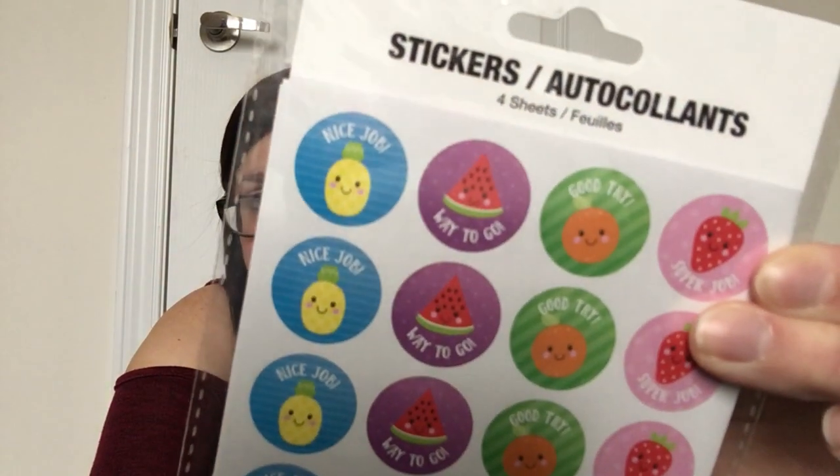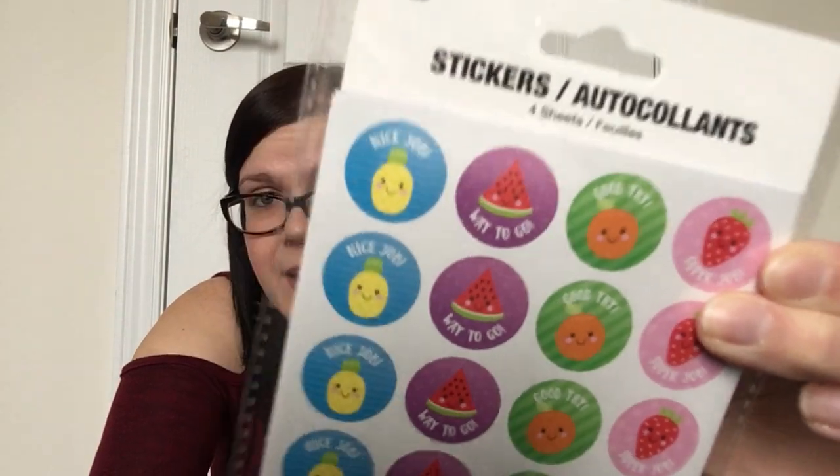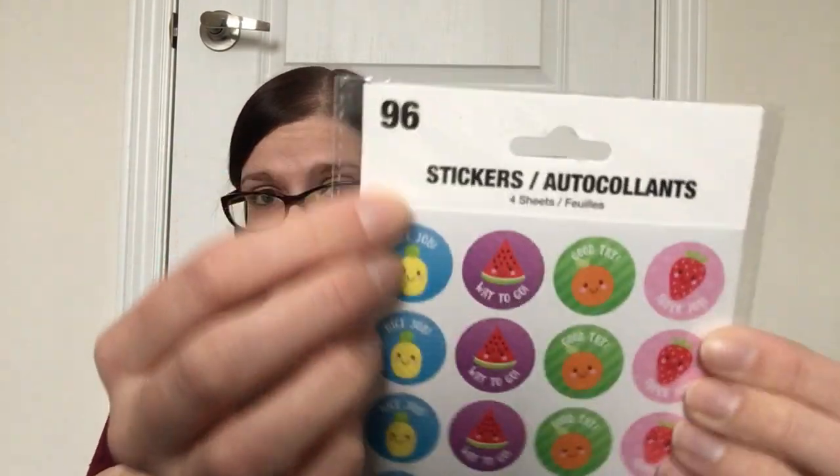Then I did pick up one more set of stickers. These are the ones I use for supply teaching or to put on my own kiddos' work if they're doing homework or doing workbooks at home. And these were so cute because they've got fruit on them. So there's a pineapple, a watermelon, an orange, and a strawberry. And they have the most adorable little faces ever. And these again are the 96 pack. You get 4 identical sheets in each package, and these are fantastic.